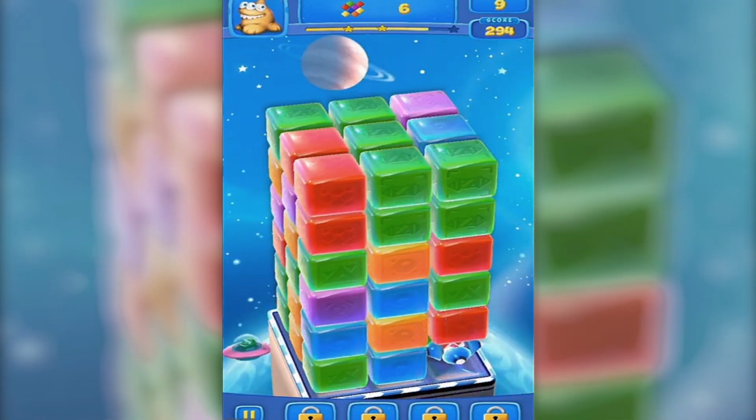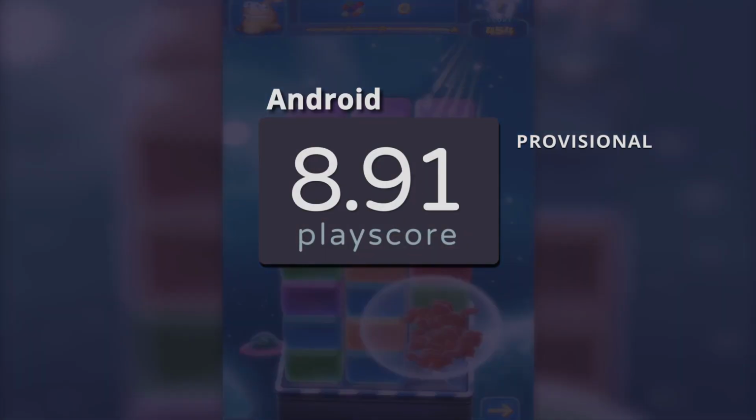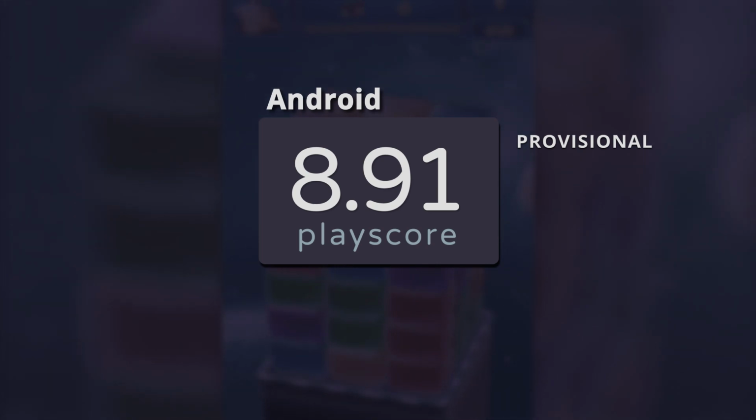With a plethora of fun levels and some mechanical twists to them, it's not that bad for a free game, and it receives a score of 8.91.